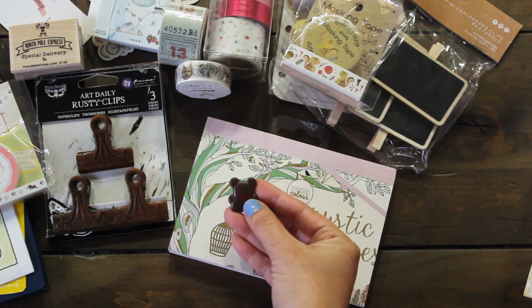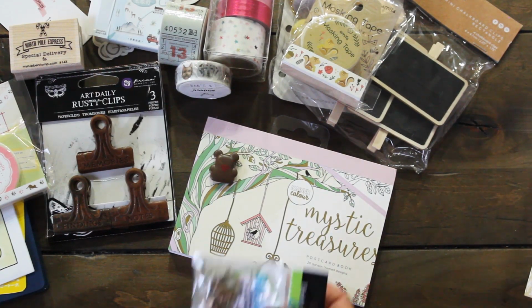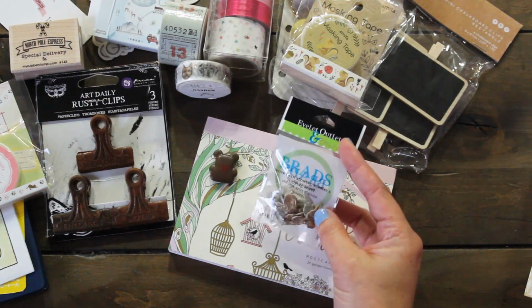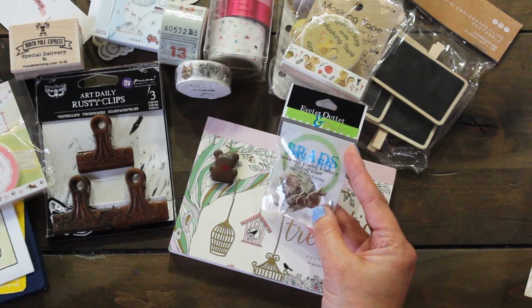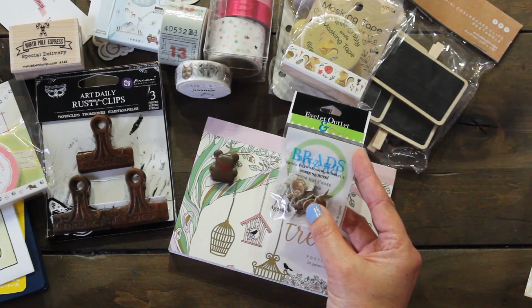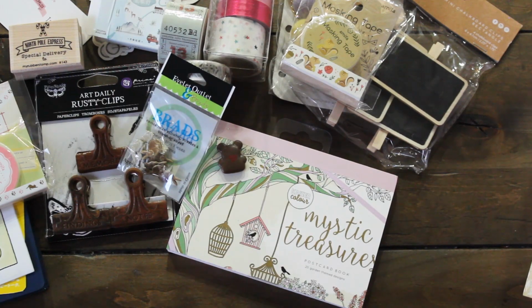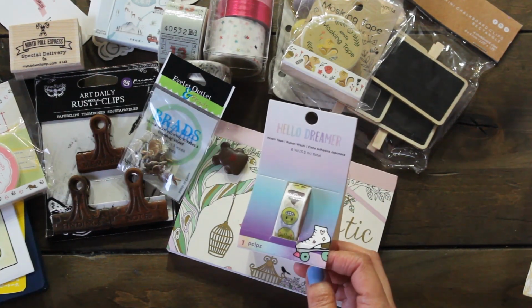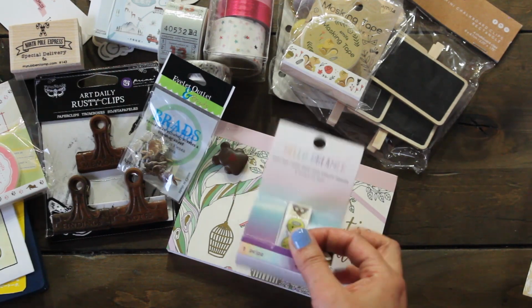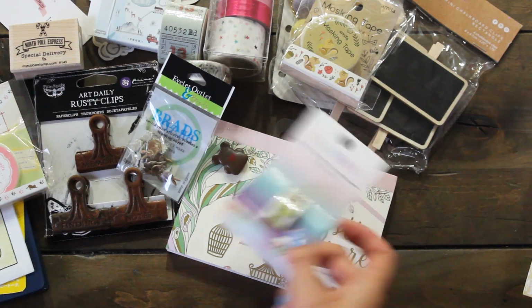I think this one got a little loose. It's a little cute bear. And now we have, how cute, this will be perfect for Easter or spring. We have some of these brads, and they are bunnies in 2 different colors. I think that is super cute. We'll put that right there. Looks like we have another washi, and this time we have the Hello Dreamer washi tape with these different fun emojis, and I think my girls will like these for sure. These are super fun.